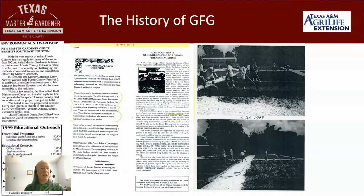In 1998, Harris County Master Gardener Larry Newby suggested to Precinct 2 Commissioner Jim Fontenot the need for a location for Master Gardeners to serve the citizens of Harris County that are unable to access the Extension Office and Gardens in West Houston. Office space was provided for Wednesday question and answer and a phone line at the Genoa Red Bluff Road and Bridge Camp, 1202 Genoa Red Bluff.